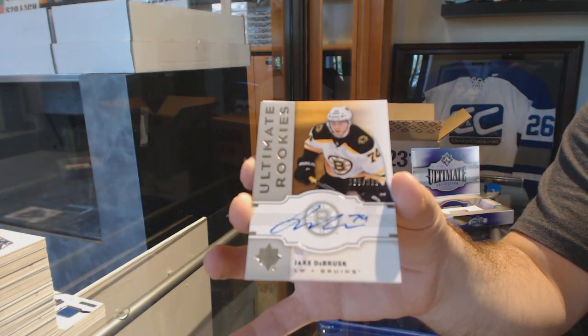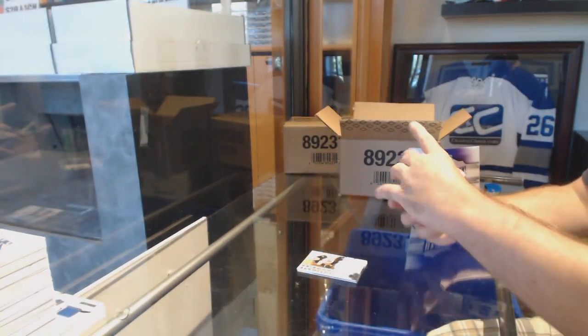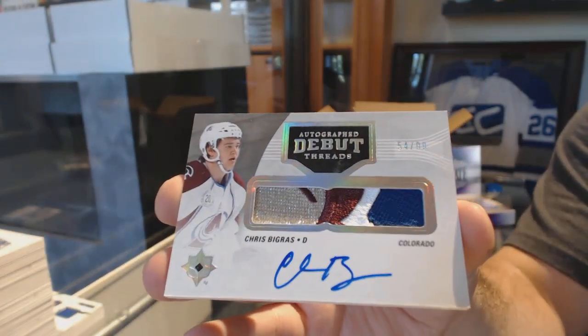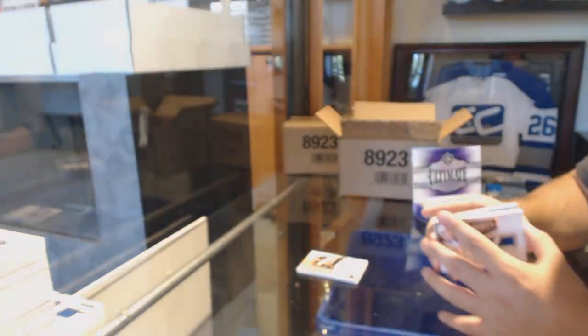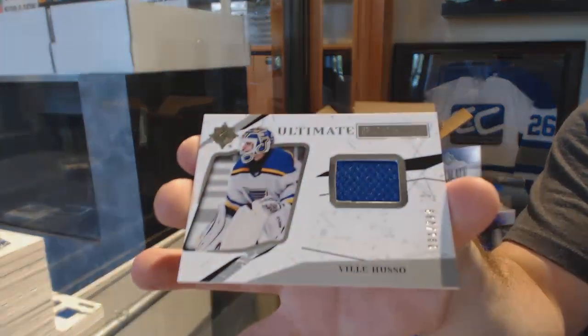DeBrusk. We've got a debut threads patch auto update number to 99, Chris Bigra. It's a retro you like, Chris Pick it up. And an Ultimate Rookie Jersey, 299, Ville Husso. I don't know how many jerseys we are at now, but we're at quite a bit.